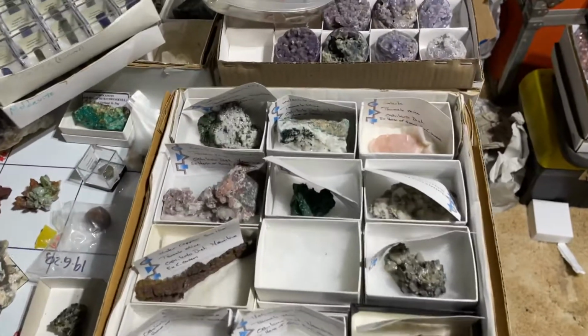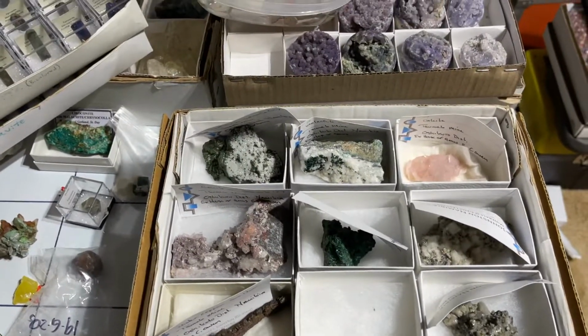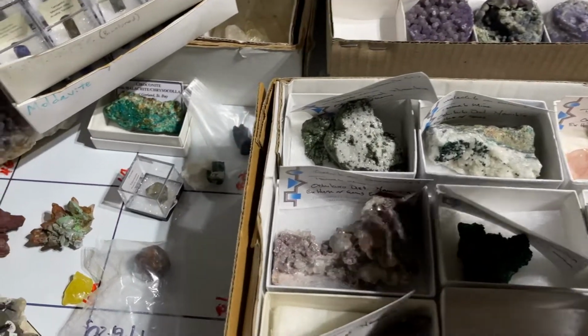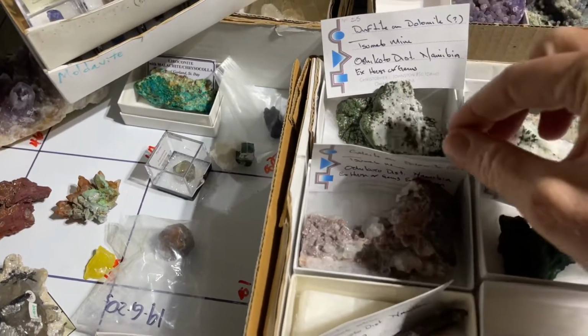All right, with a full-on studio, I could do this a little better, perhaps. Meanwhile, let's check out the newest additions to the Tsumeb collection.